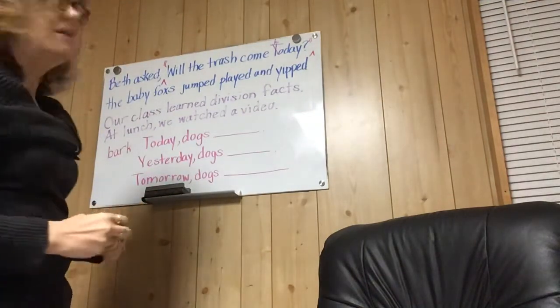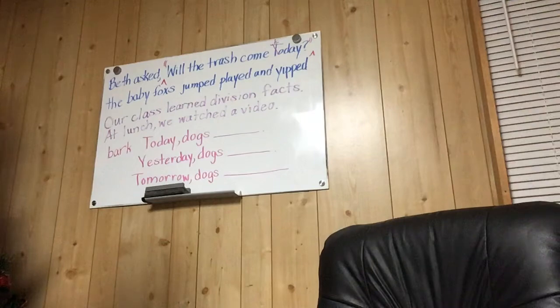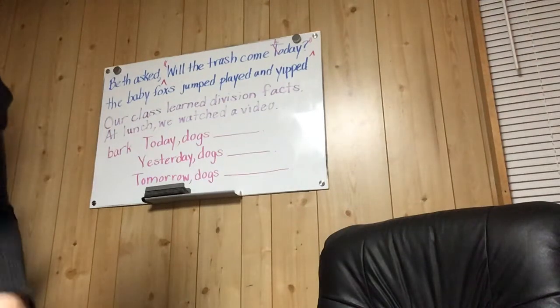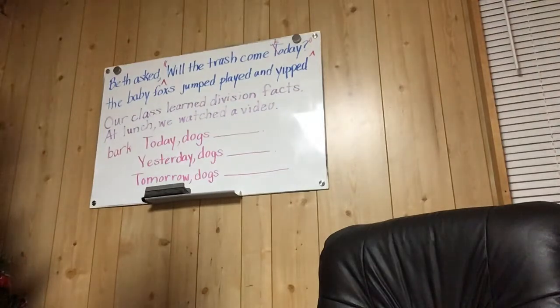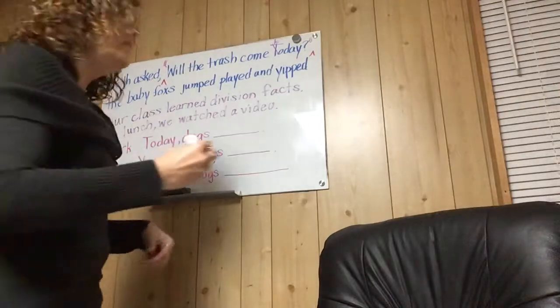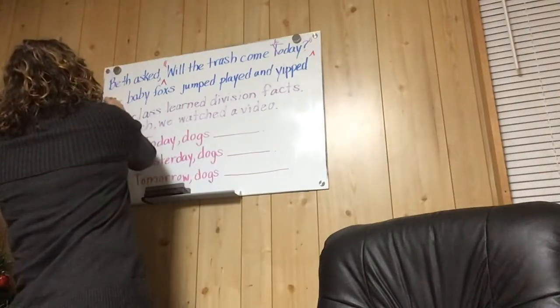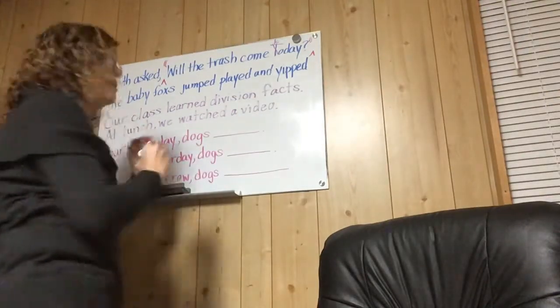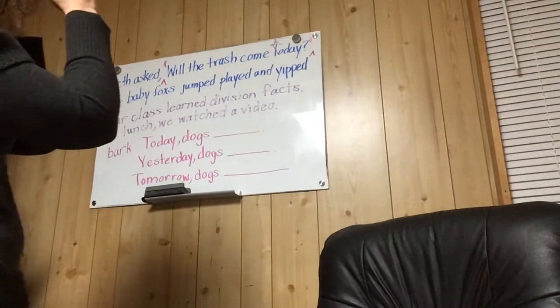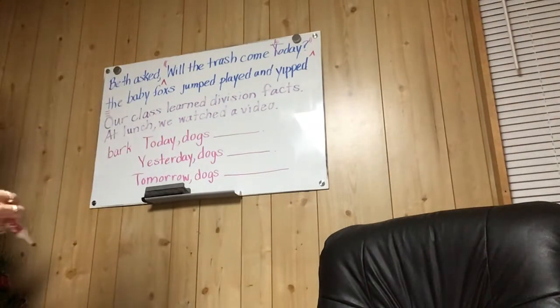All right. Second sentence says, the baby foxes jumped, played, and yipped. Okay, which would be a noise they would make. The baby foxes jumped, played, and yipped. What's the first mistake you see? All right, hopefully you said at the beginning of the sentence it's not capitalized. So we need to go over there and make 3 little lines underneath the word the. It should have been capitalized. The baby foxes jumped, played, and yipped.